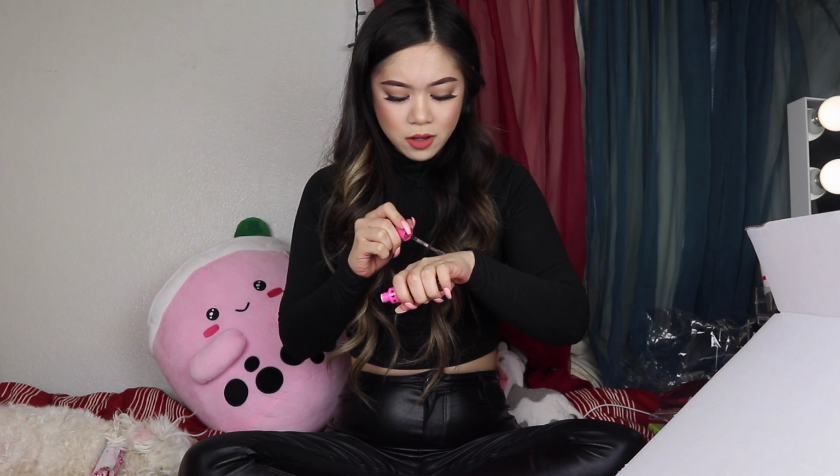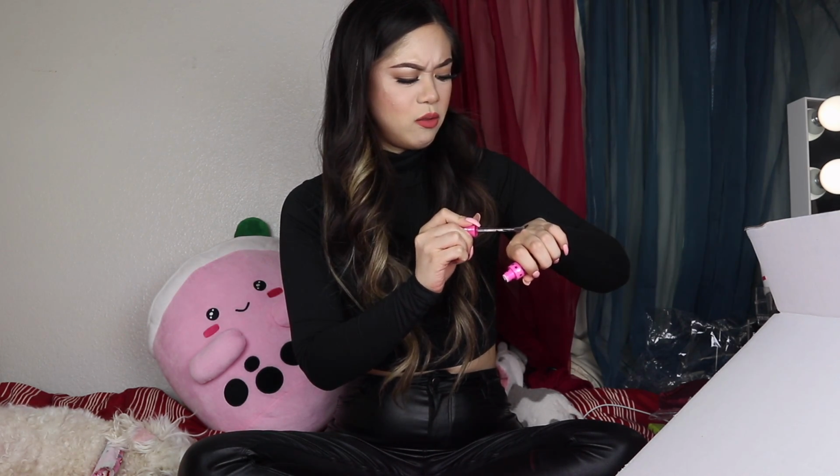It's like a silvery purple, or is it just like full on? It's full on like aluminum gray. Ooh. This color right here. Oh my god, Jeffree Star, girl, you really make me step outside of my comfort zone. I love that. I love that I'm getting new colors and not like the same.